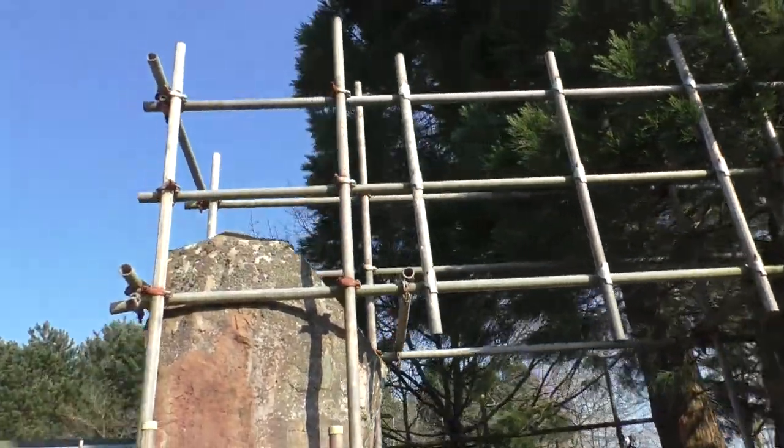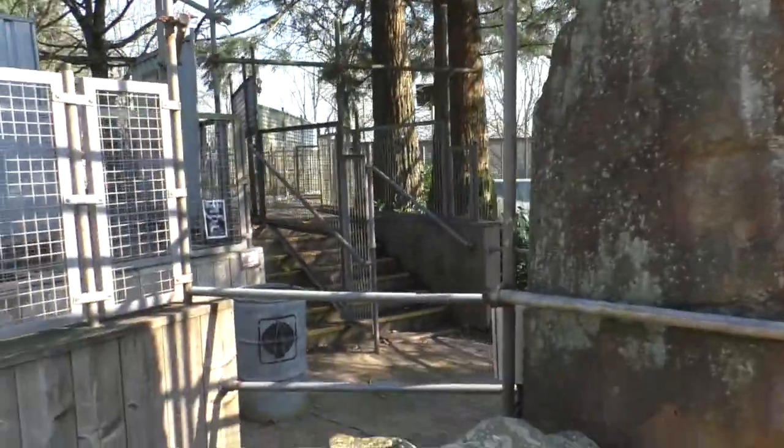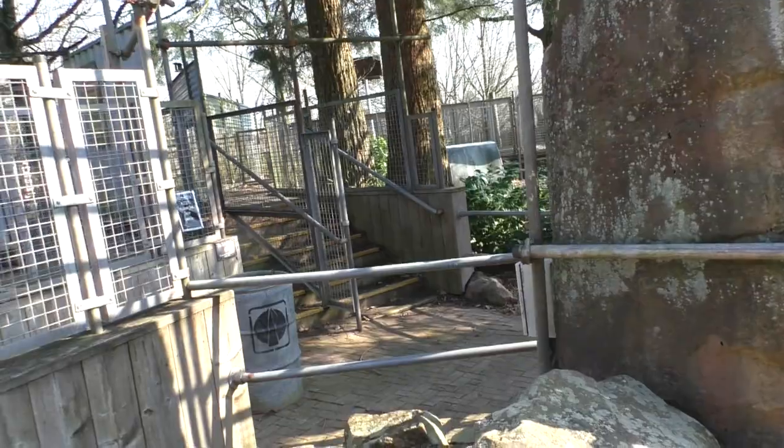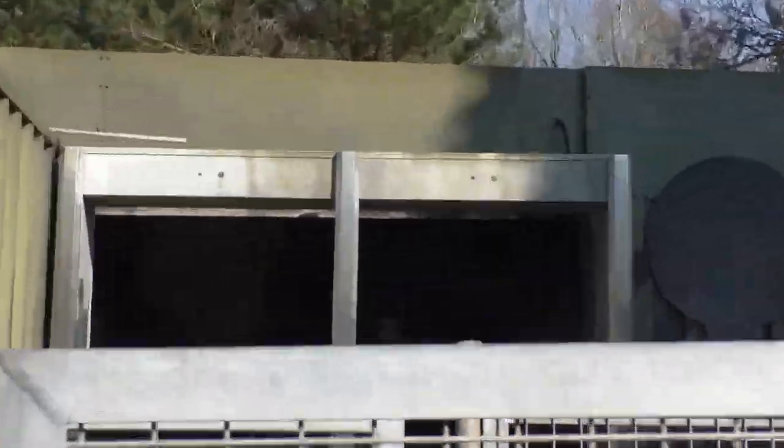So this is the abandoned Nemesis of Terra. This is the entrance sign for it. Queue line looks fresh, new. Let's have a sneaky peek inside.